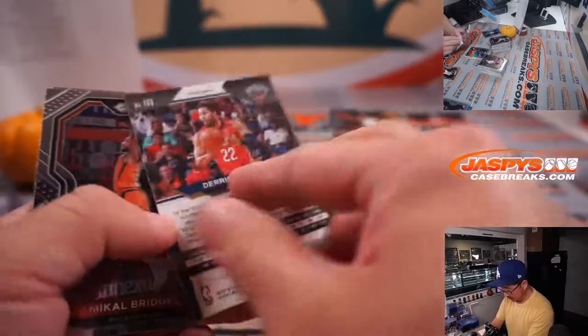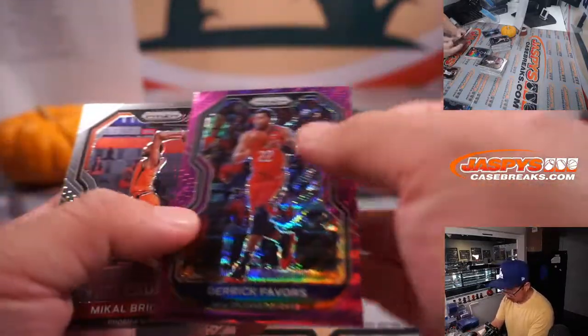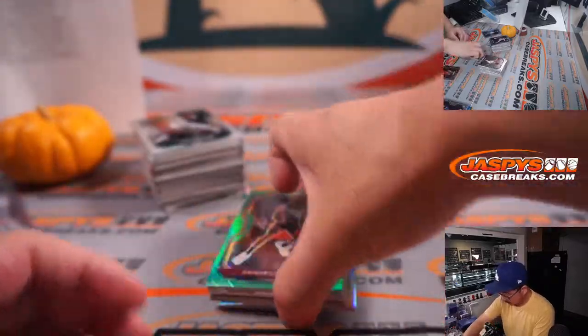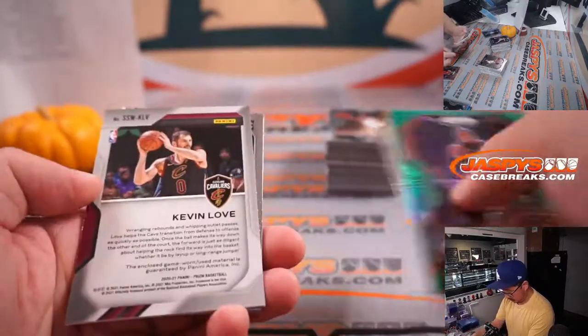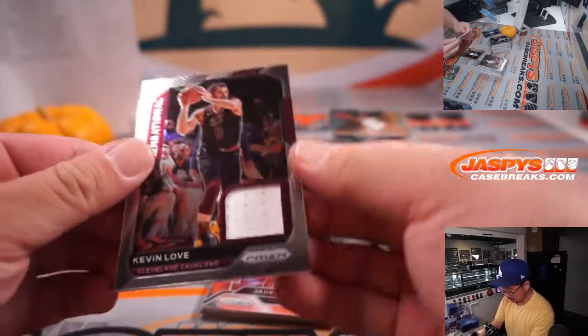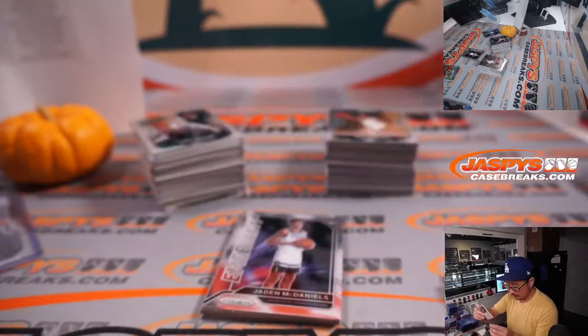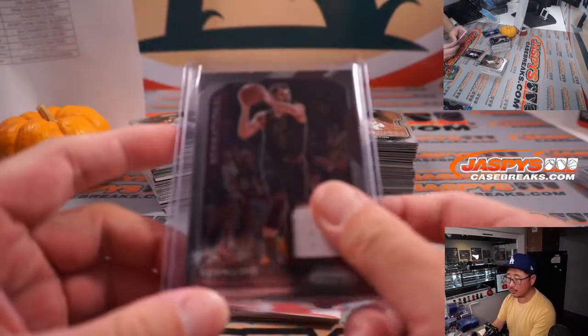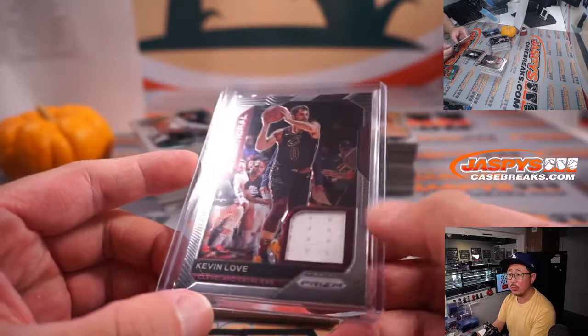We got Derrick Favors, Purple Wave, and a Kevin Love relic. Sensational relic for Nick and the Cavs. Cleveland, this is for you. There you go, Nick Stover.